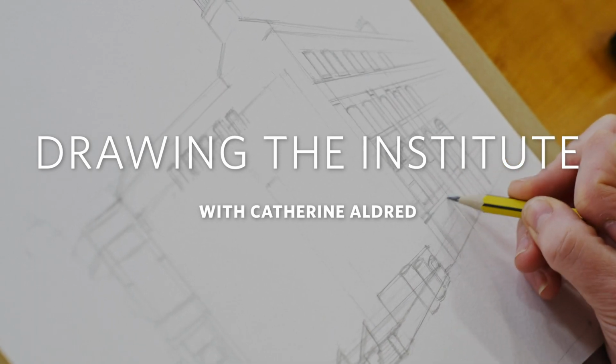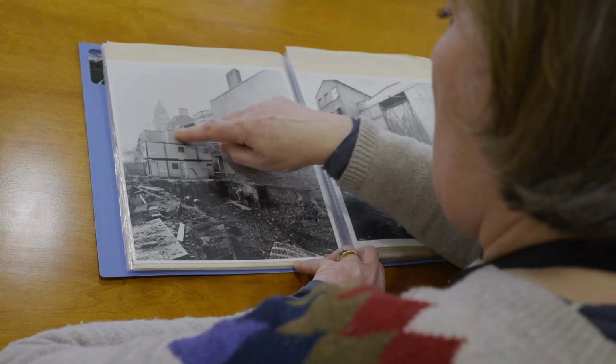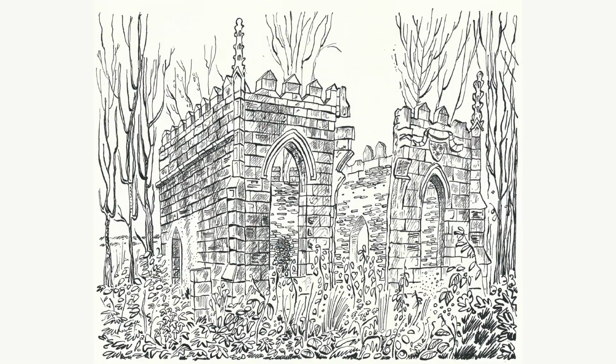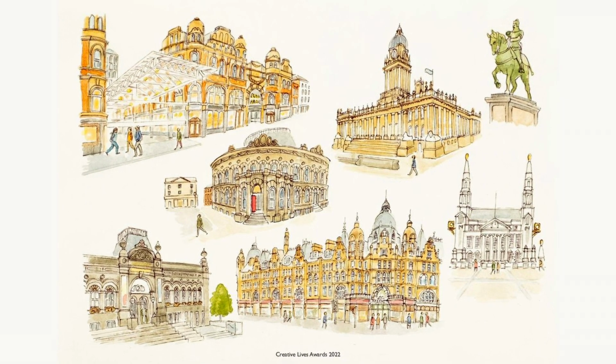My name's Catherine Aldred. I'm the operations manager at the Henry Moore Institute. I manage the building, so the maintenance, repair of the building. So I started on the day that the Institute opened on the 21st of April, 1993. As well as working here, I'm also an artist, so drawing a lot of buildings.